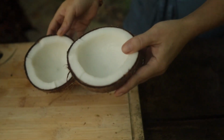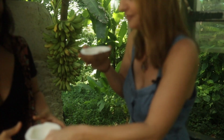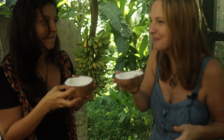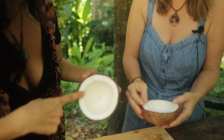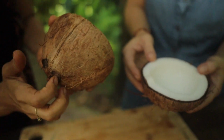All right. Dude's going to go lick it all up. Yeah. He loves the juice. You want to drink it? Okay. So you see it has a lot of meat. Yeah, it does. It's also very thick. The people use these ones as bowls.